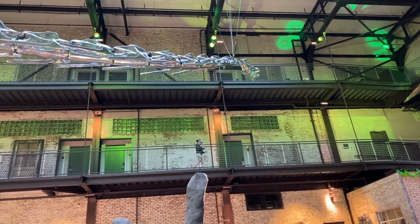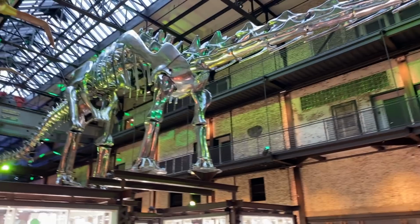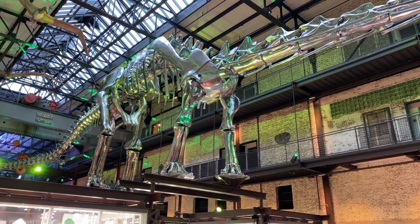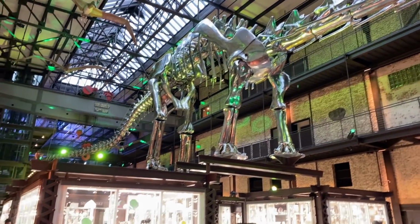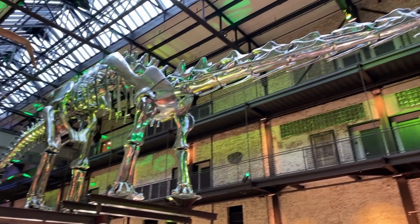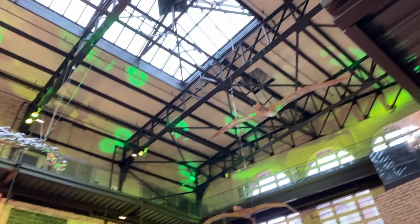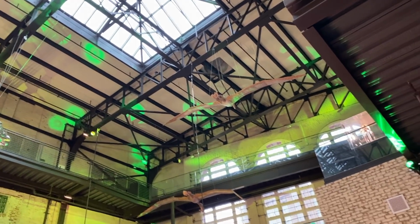Check out the brontosaurus. Some kind of, whatever it's casted in. It looks really good. I don't mind that it's metallic. I didn't see those pterodactyls earlier either.